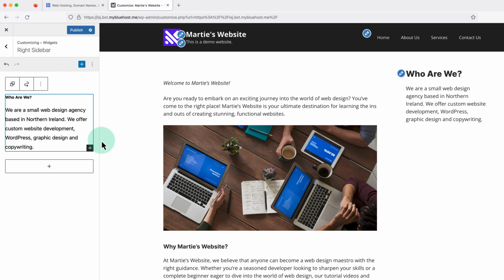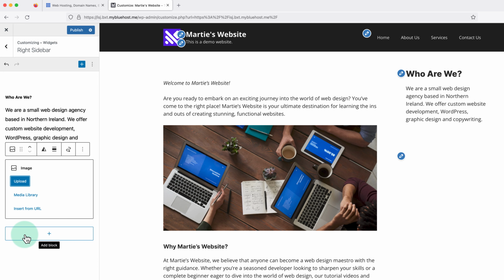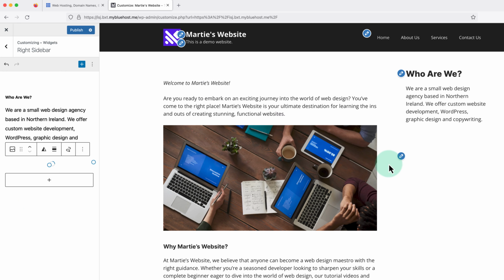Then I also want to add an image to my sidebar. So to do this, I'm going to click on the plus symbol to add a new block, and then choose the image block. Now, here we can click Media Library if we want to use an image we've already uploaded, or click Upload to add a new one. Then we just need to find the image on our computer, click on it, and click Open.